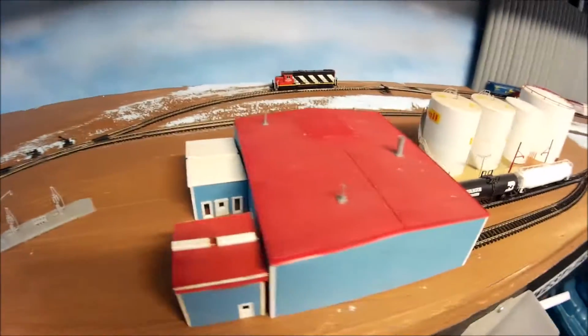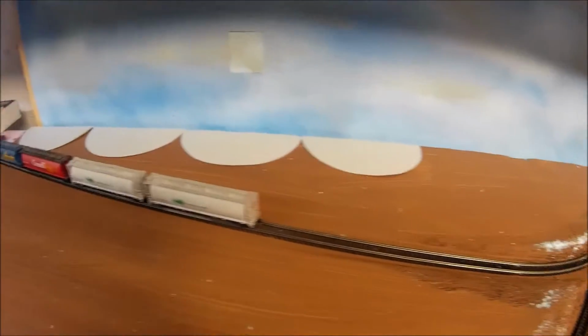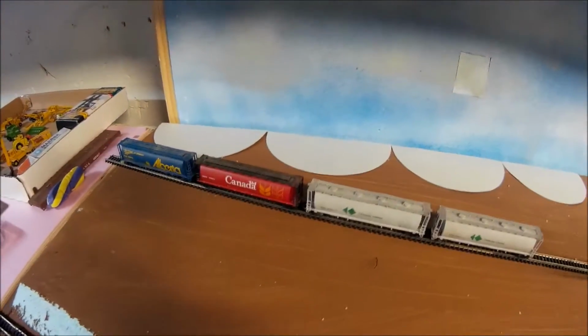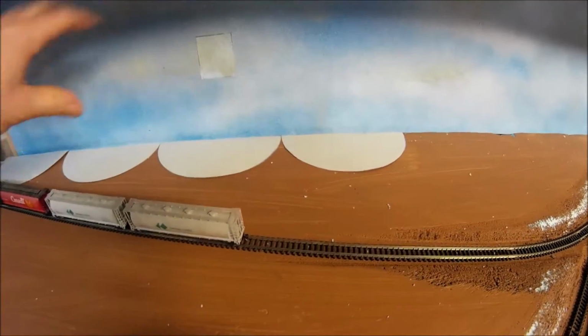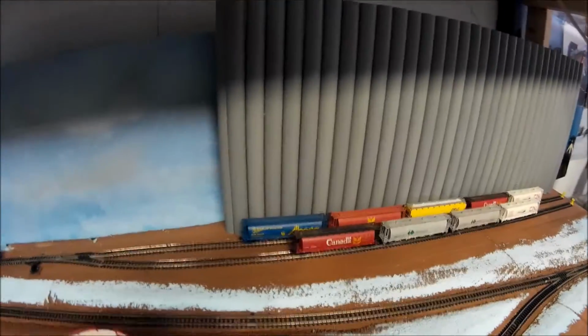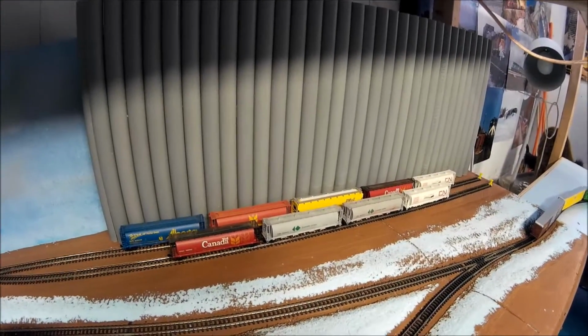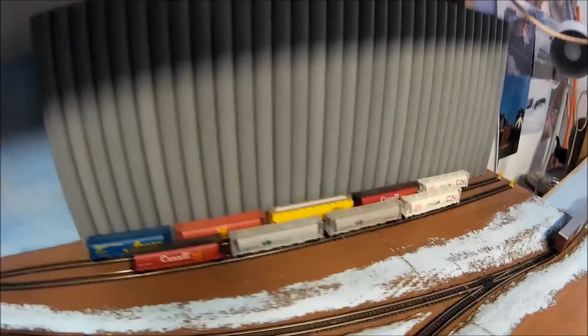So this is a biodiesel plant. Over here, this will eventually be a fertilizer factory. Still got to make the buildings, and these will be fertilizer storage domes. This here will be the Robin Hood flour mill. I still got to create the loading building, but that's actually a scale model of the Robin Hood flour mill in Welland, Ontario. So then I'll keep going.